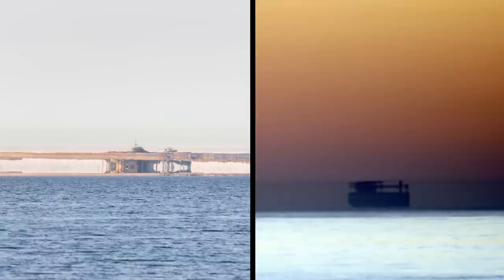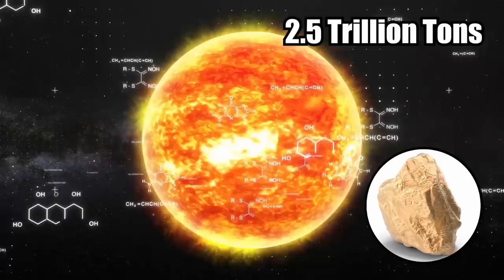Number 3. The Gold Star Standard. Here's a fun fact for you. Our Sun contains 67 different elements and roughly 2.5 trillion tons of gold.